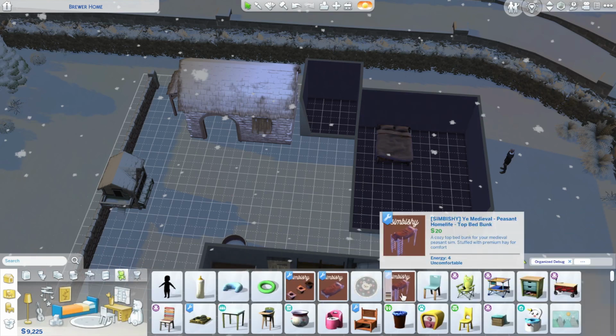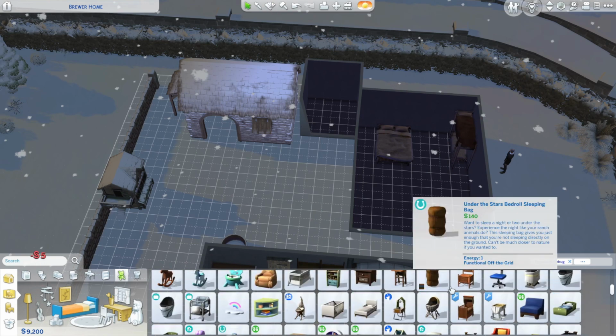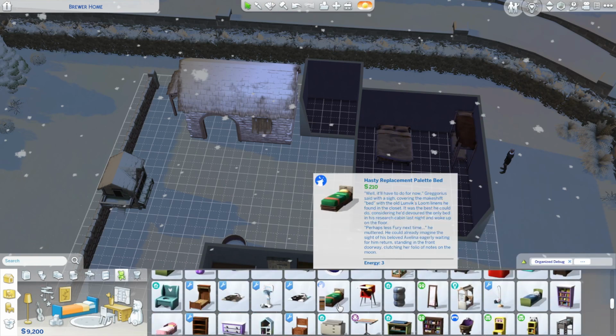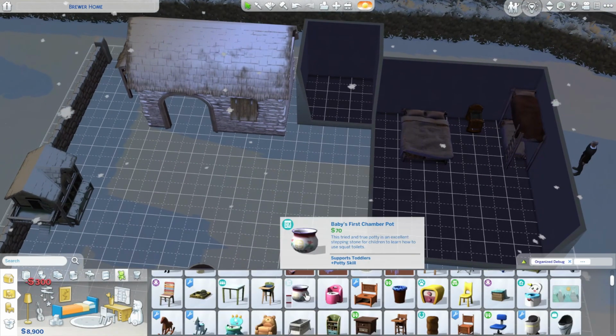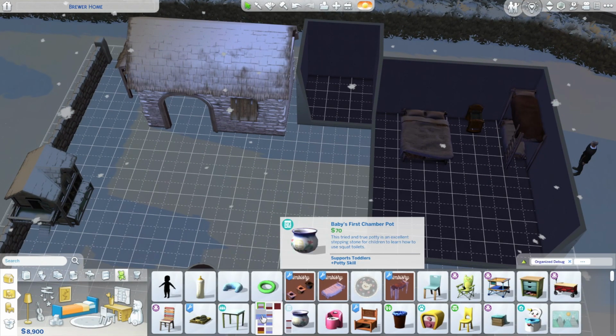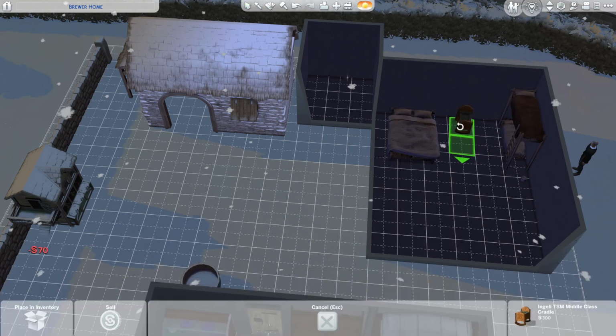Which, spoiler alert, I forgot to put a crib in, so like an infant crib, not a baby crib. So if you play with this home, you'll have to move some things around to make sure that there's an infant crib, because if not, your infants don't have anywhere to sleep.